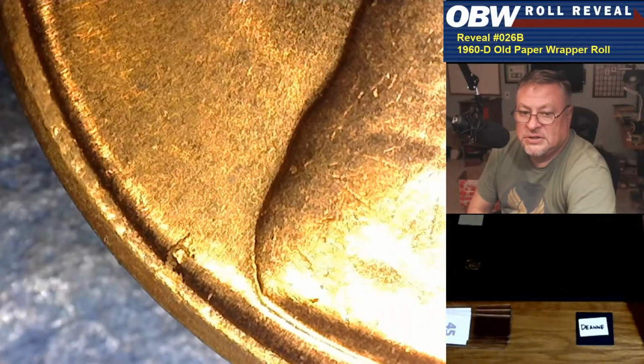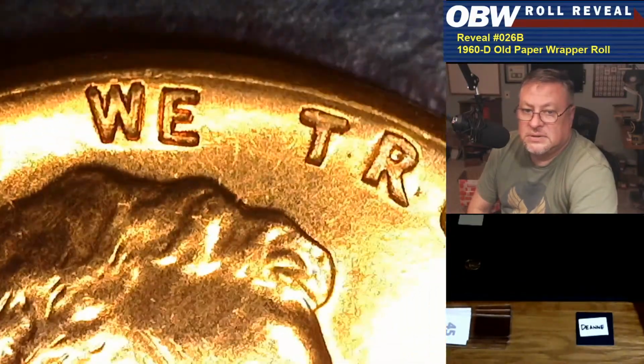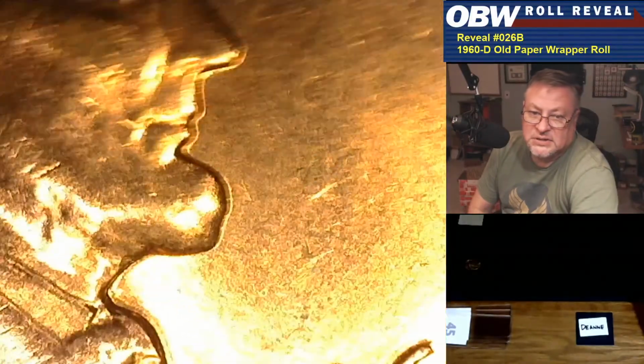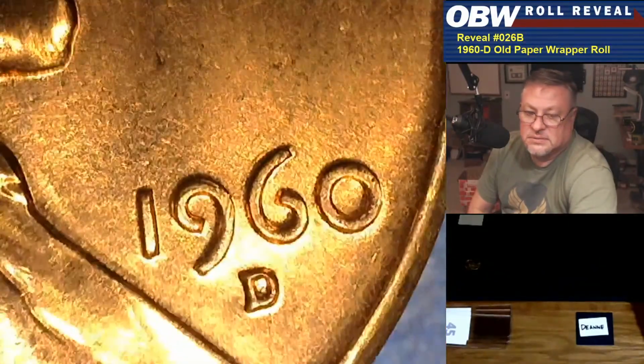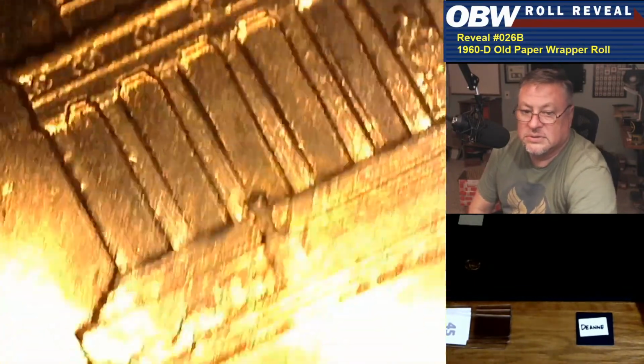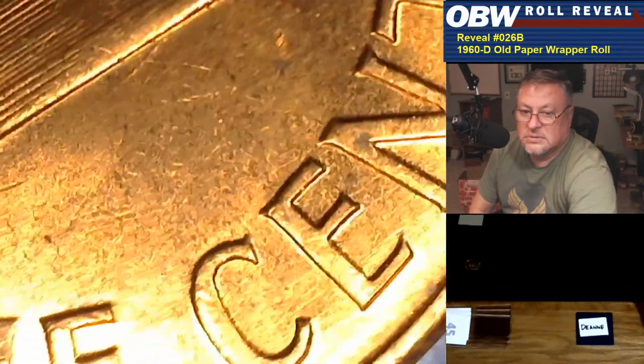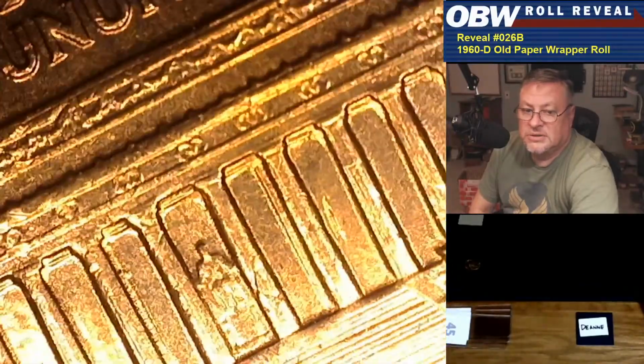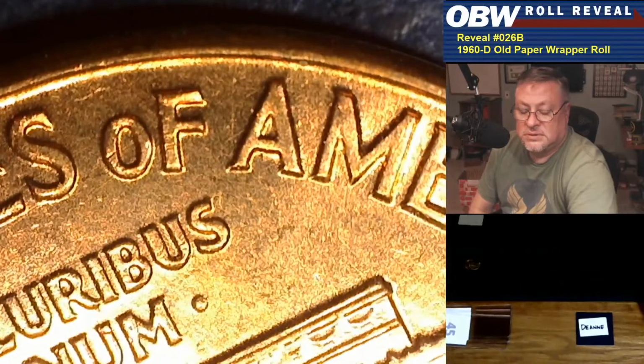A little lamination issue going on right there. Lamination Nation. Oh, got a little spot next to the T. Let's look at the reverse and see what we get on the reverse. Couple of spots here and there. No hub doubling. Okay, there's Deanne's coin.